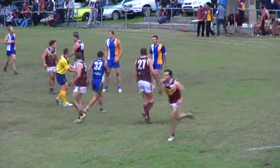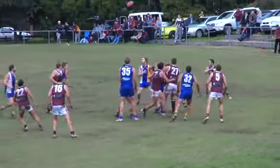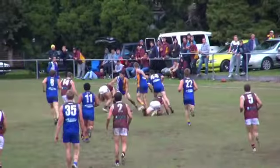Lynch has been brought up the ground, been up playing half forward wing. Throw it up, no one can take it. Lynch tries to get it, knocked forward by Flynn. Lower Plenty now running onto it. Can't see who it is. We can't see who they are.